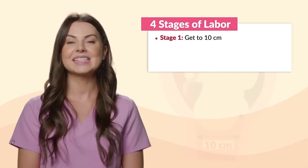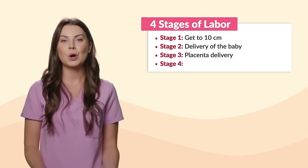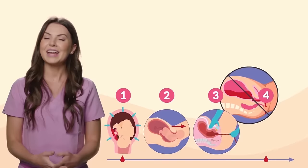Stage two is the delivery of the baby. The goal here is to push that baby out. Stage three is the placenta delivery. And finally, stage four is the postpartum recovery stage. The goal here is don't let your client bleed to death. Now, the whole process typically takes around 12 to 18 hours, but time can vary greatly.